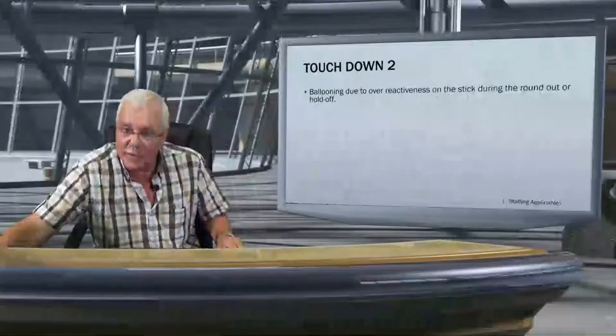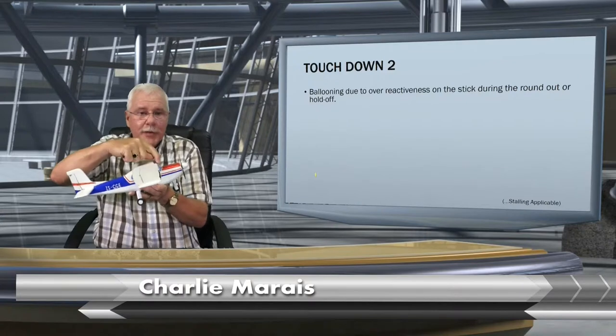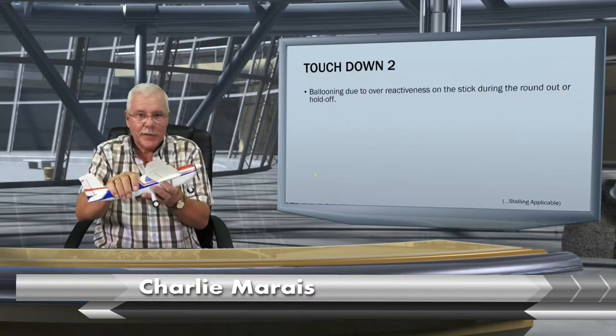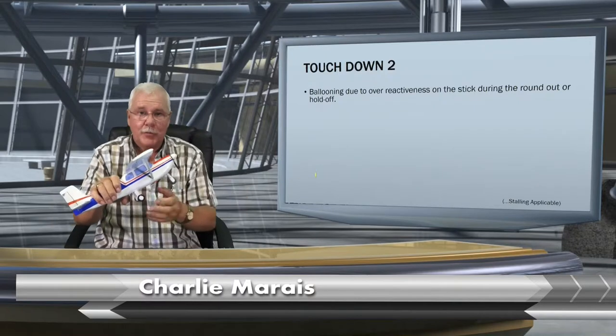Ballooning due to overreactiveness on the stick during the round out or hold off. And this, once again, is during the hold off phase. What happens is that we're trying to see inside. You know, I land with somebody and I say, wow, okay. He says to me, no, the touchdown speed was 50 knots or whatever.